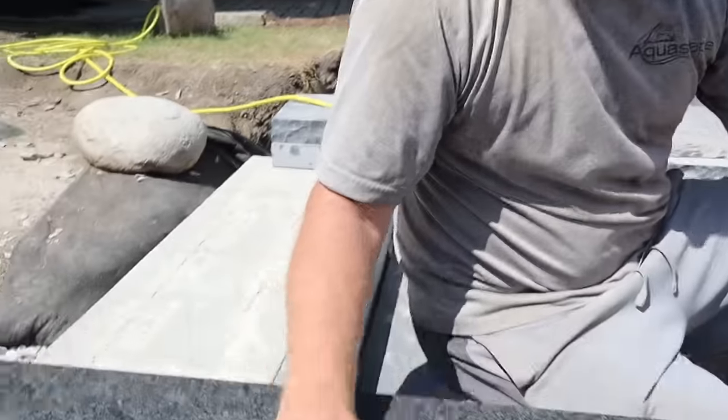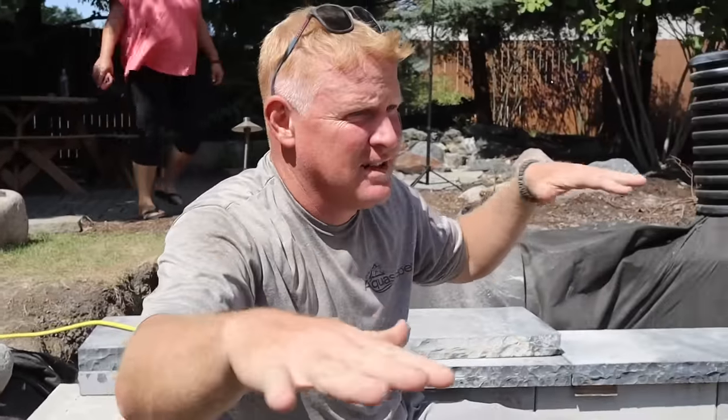Absolutely love the finished look of this. This is a weathered, no, what is it? It's a leathered finish, right? Yeah, leathered honed finish on top. The black just really kind of sets everything else off in here. We've got a lot of grays, we've got a lot of blacks. It just really pops with this.